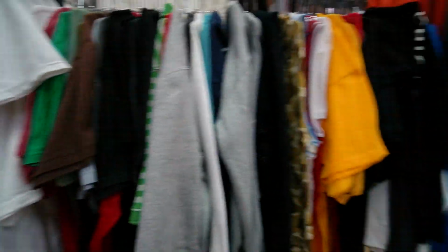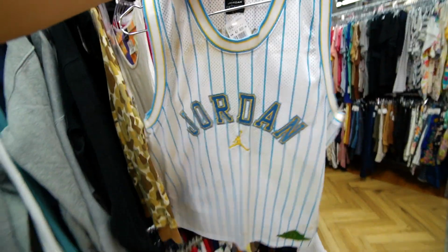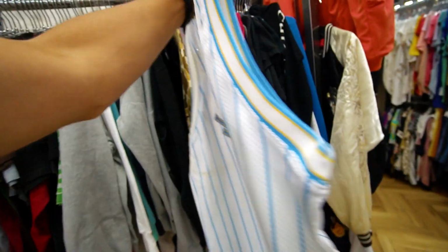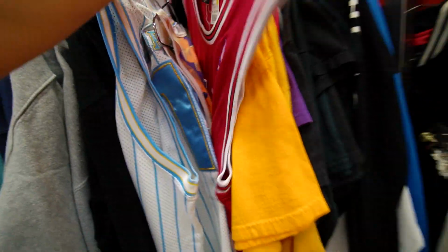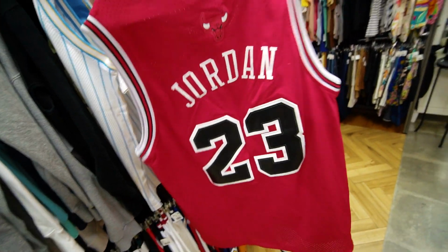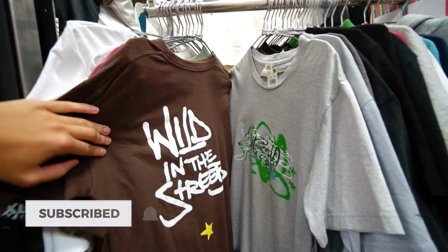Checking out more of the street brands, we have some NBA, NFL gear. So we got an Air Jordan jersey, 2,900 yen. Okay. Carmelo 15 on the back. And then, what else we got? We got a Chicago Bulls right here. Okay. Let's check this out. Bulls 23. These are going for 4,900 yen, size medium. That's not that bad, actually. That's pretty solid.